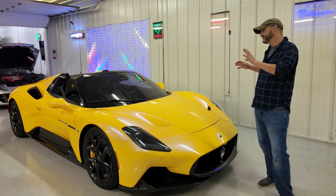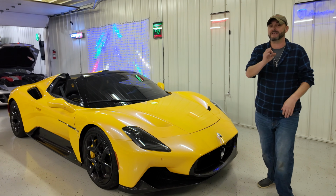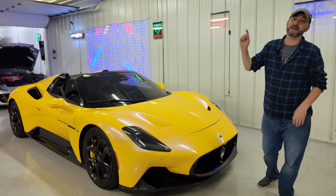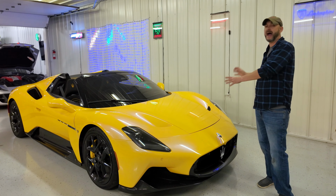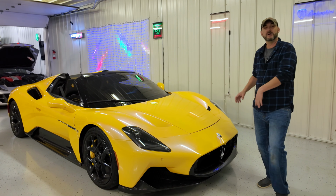But from a paint perspective, the only other car that I see that matches it, to be frank, is the '96 Mystic Cobra with its chameleon paint job. This thing is absolutely flawless. So step with me as we go outside and go through the interior of this car. I think you're really going to love what you see.